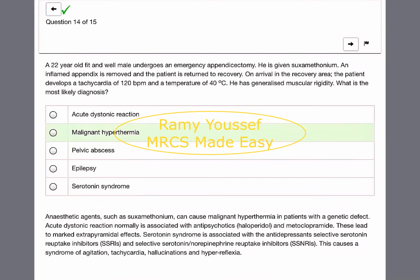Okay, malignant hyperthermia. By the way, most patients with malignant hyperthermia don't pass and die, because you have nothing to do, and most anesthetists are not ready to face a problem like this. It happens about one in maybe 1 million persons. It's a very rare problem. Most anesthetists I know encountered it once or twice in their life and the patient died.